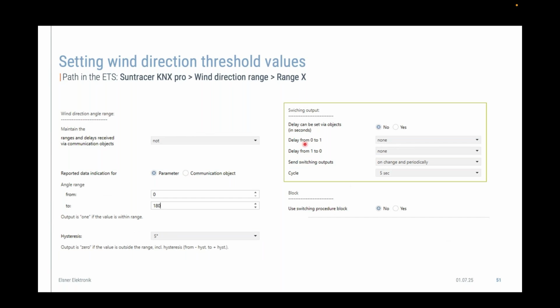In the next setting range, we can set a delay time from 0 to 1 and from 1 to 0. We recommend always setting a delay here, for example, from 0 to 1 of 2 seconds or 5 seconds, and from 1 to 0 of about 5 minutes or even longer. I would expect 10 minutes. This means that the wind direction must be fulfilled for 2 seconds for a 1 to be sent on the bus. If the wind direction is no longer fulfilled for 5 minutes or 10 minutes, a 0 is sent to the bus again, for example, to enable shading again.